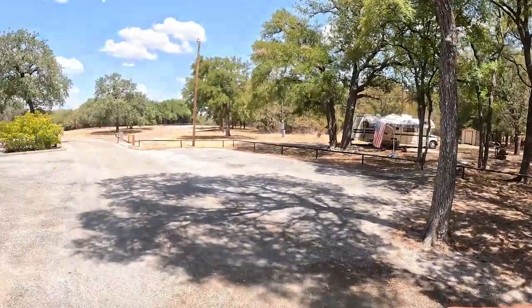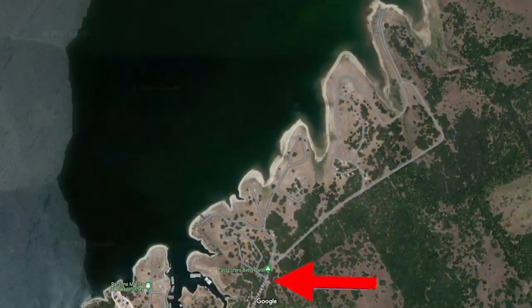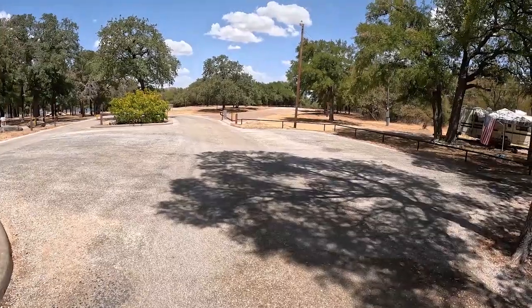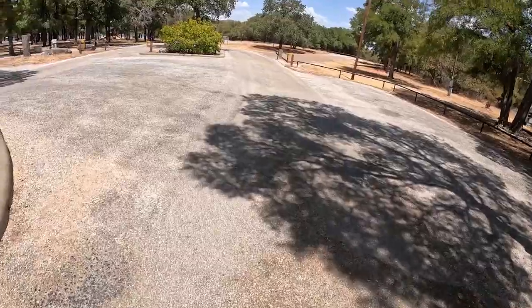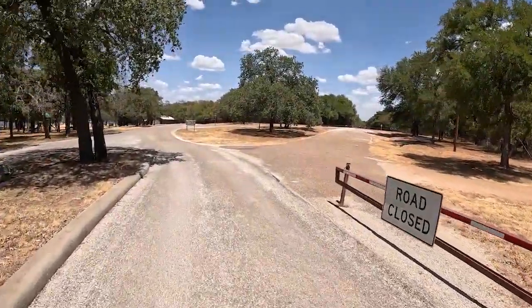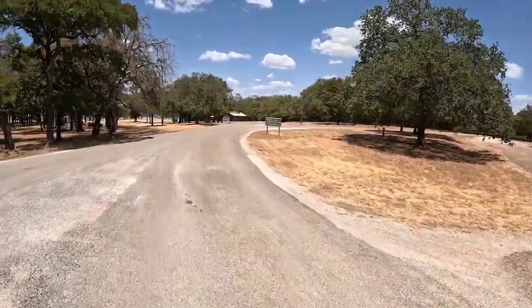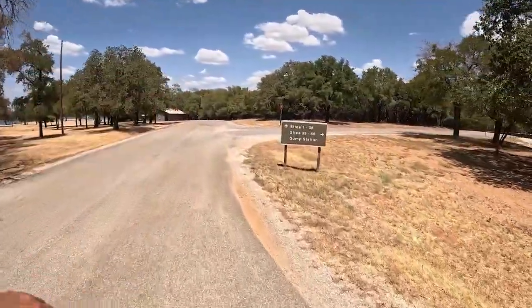That's right, just in time for another virtual tour of a public campground. We're at Lofers Bend East. I'm not camping here. I'm camping over at Lofers Bend West, but I have the Valkyrie, the Vetuvia e-bike, perfect for taking a run through this beautiful Corps of Engineer campground on Lake Whitney. So we'll do 1 through 38 first.